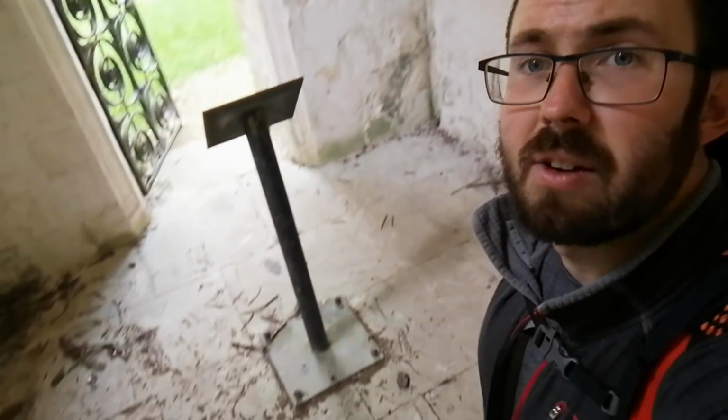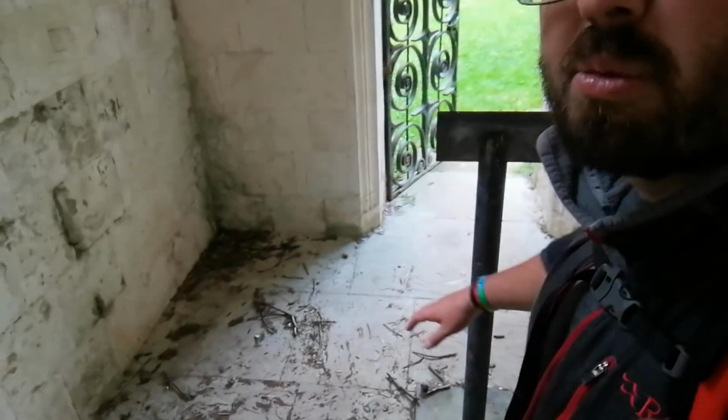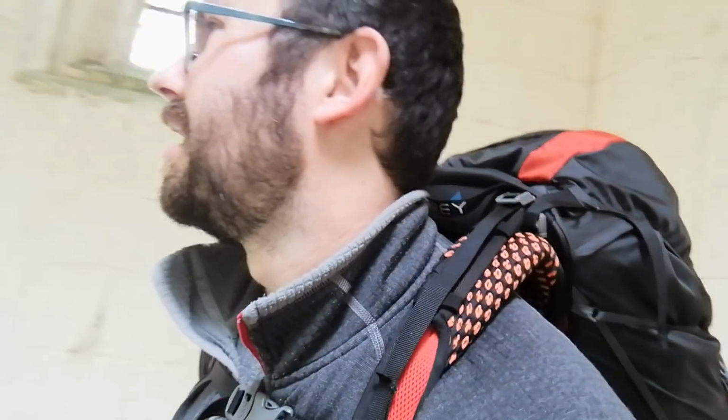Let's see if we can change that camera angle. There we go, that's much better. See, would have been cosy in here. Could have just swept the floor a little bit and thrown the bivvies down.